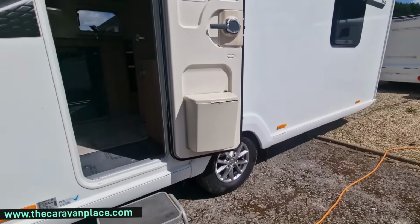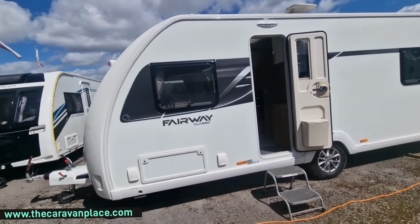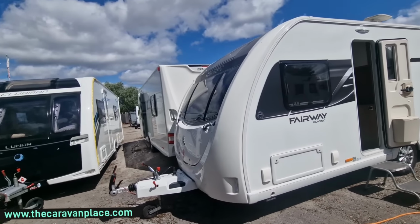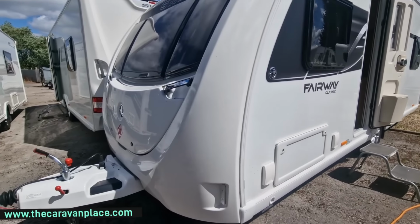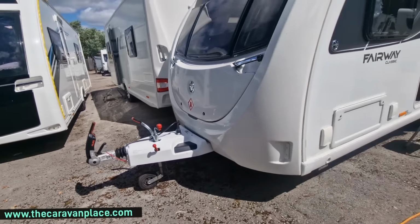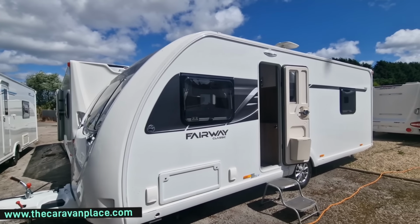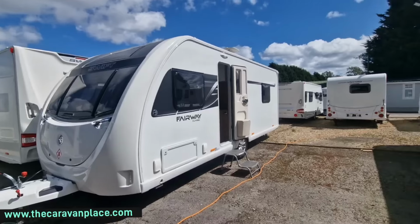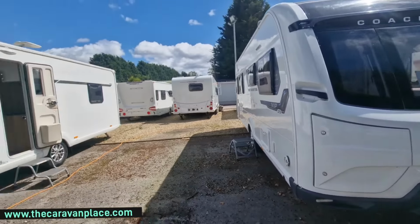So we'd sort of said that we were trying to make sure that anything that we bought, it was the right stock at the right money, and we can then sell it at the right money as well. So it's got the Alde ATC, 13-pin electrics, external barbecue point, external 230 socket. So another lovely van. And then to the side we've got the Coachman VIP 575 empty spot.